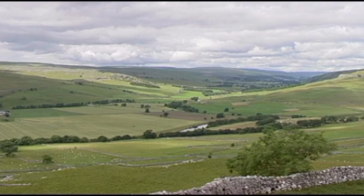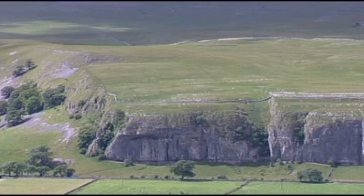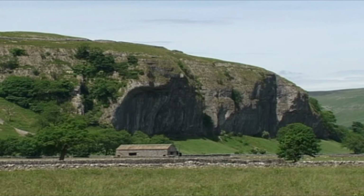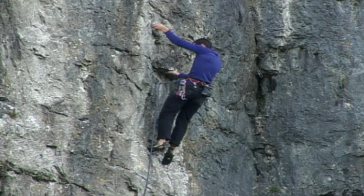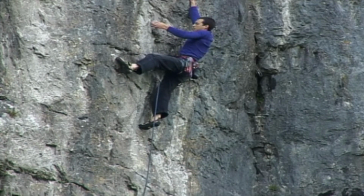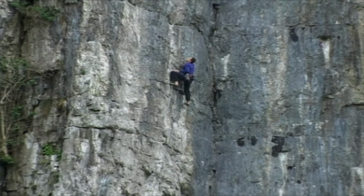Our route lies ahead and the massive overhang of Kilnsey Crag. It looks insurmountable, but climbers love it. It stands 170 feet high, and the overhang is over 30 feet, making it the largest in England. It was formed by the Littondale and Wharfdale glaciers meeting and undercutting the rock.